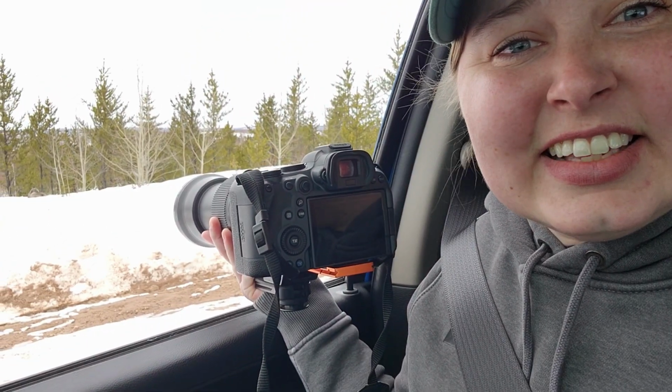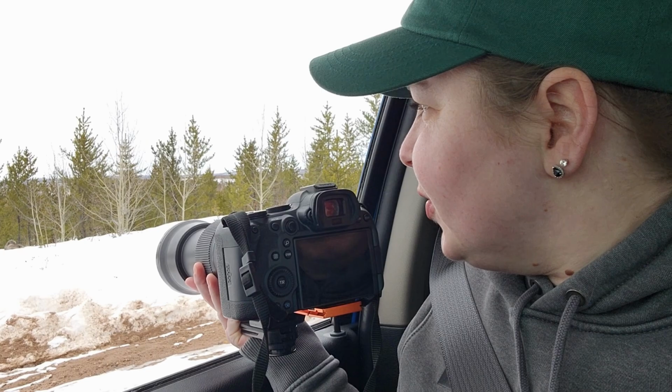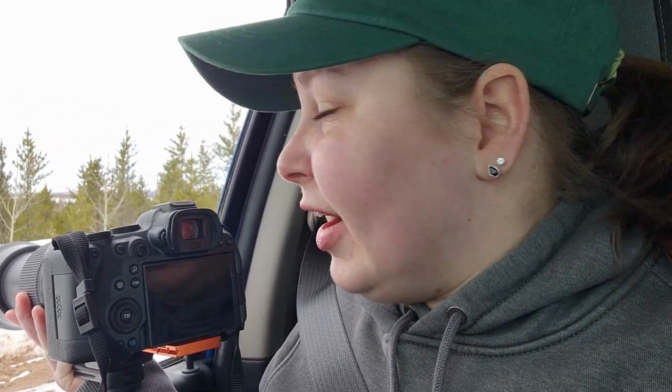and there's a lynx sleeping on the side of the road. It's not like running away or anything, so I'm gonna keep filming it. And it's so close.